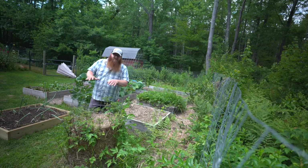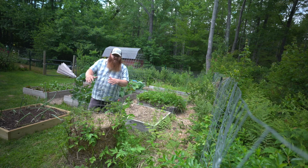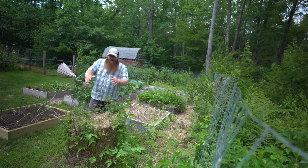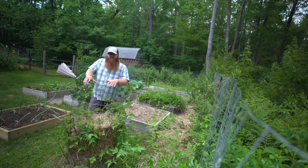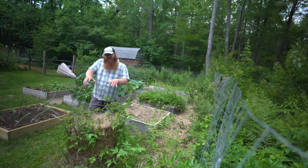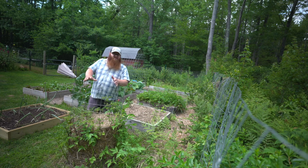But my favorite benefit about potatoes for the beginner gardener is not only that you get a big yield from not a lot of input, but potatoes store incredibly well. When you harvest these in the late summer and early fall, you can cure them, put them in your basement or a root cellar, and have potatoes for virtually the rest of the winter.